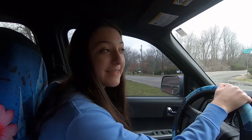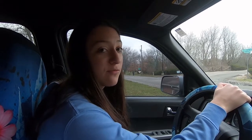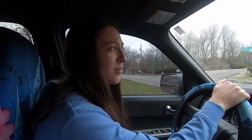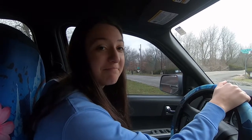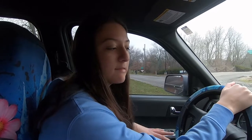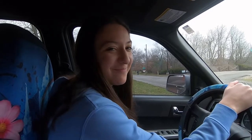All right, now we are going to the store because I need to get some storage bins. So I might have some motivation to clean my room, but we'll see. And we'll also see what other things we can find, or just look around, have fun. And maybe not spend, like, a fortune. Yeah, we're trying not to. But, yeah.